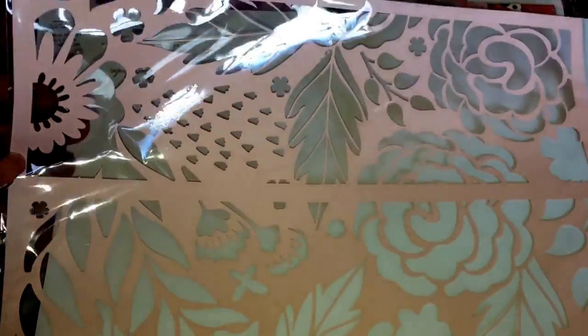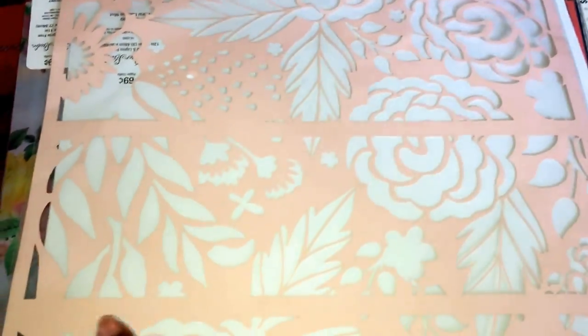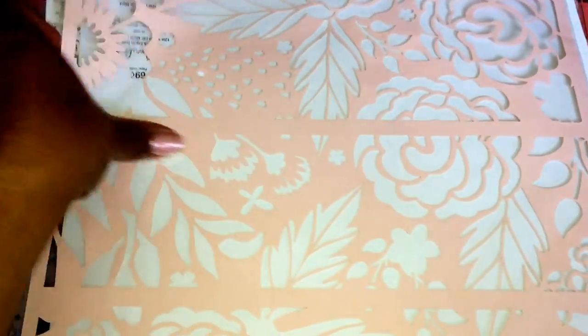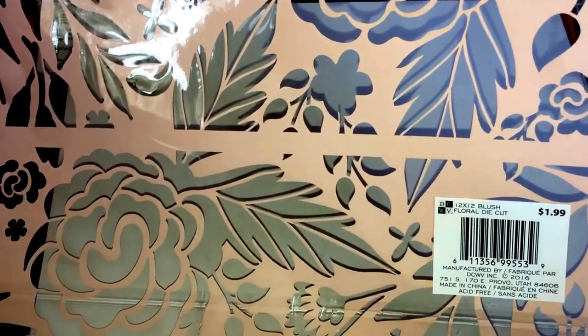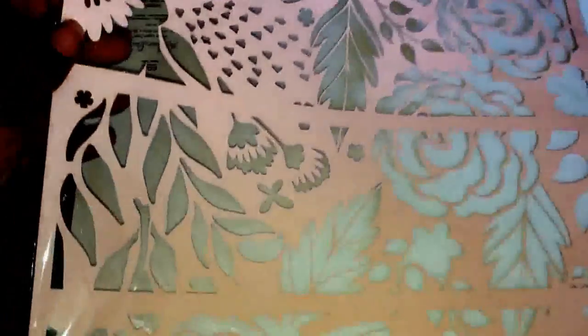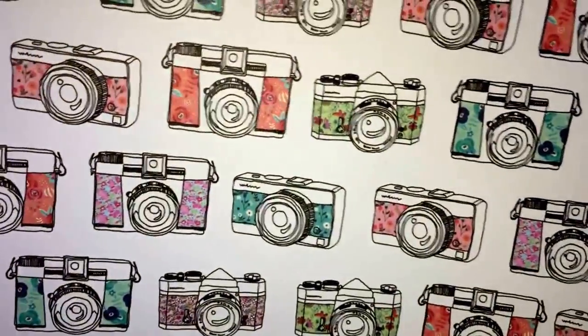Picked up this pretty stencil sheet, and if you see along here, you can cut this into borders if you want to, or you can just overlay this over a 12 by 12 size. It was $1, so that was a really cool find. Let's turn these over. This is one of the new 12 by 12 sheets with the cameras on it, floral cameras at that, really pretty. And this one was 35 cents.